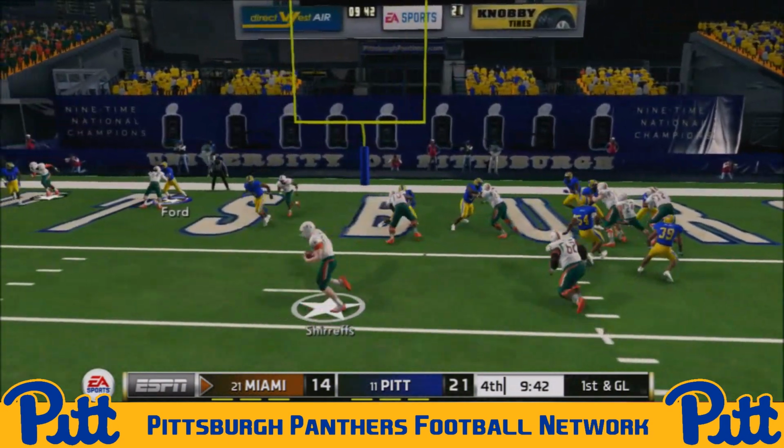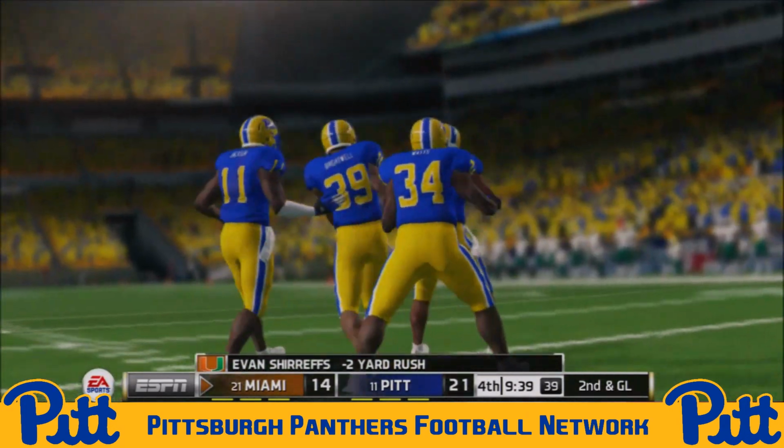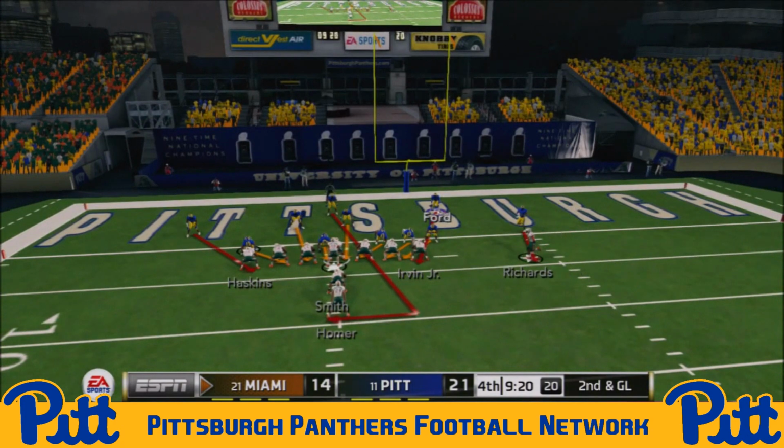Shariff's keeps it himself on a read option. Damar Hamlin comes up and cuts him down in the backfield. Shariff's twirls forward but can't get forward progress, loses 2, and it's going to be 2nd and goal.